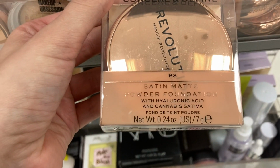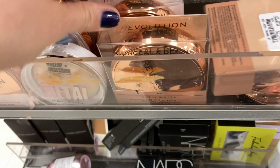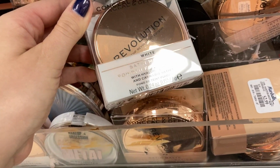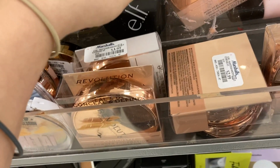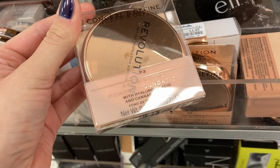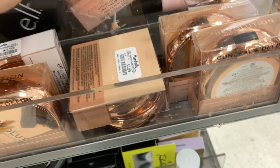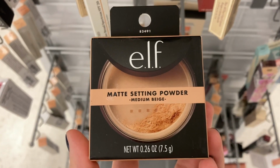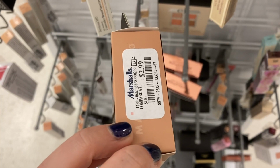And I also had a bunch of the powder foundations. These are all $2.99, and they had a bunch of different shades. And this says white, which I thought was interesting. Not sure if it's actually a white shade. And then this is in the shade P3. I've never actually tried a powder foundation. I kind of want to this year, but maybe not yet. This is the e.l.f. Matte Setting Powder in the shade Medium Beige, and this is here for $2.99.